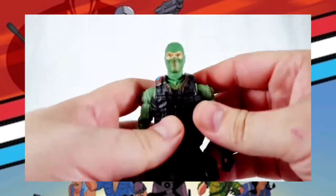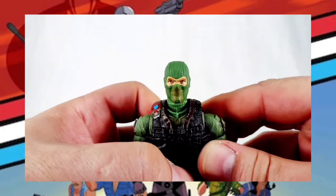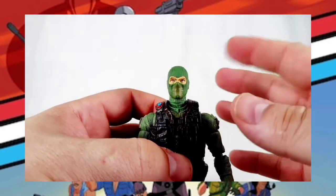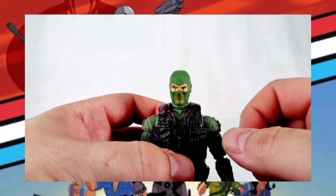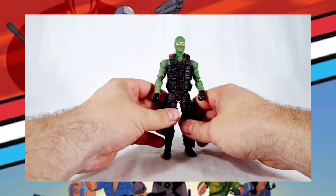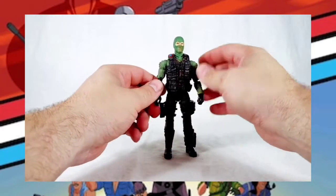And if you take a look, mine is the blue-eyed variant. I believe it came with blue eyes and one of them came with brown eyes. I didn't mind, that didn't matter to me one way or the other, but I got the blue-eyed variant of him. So, that is the figure. Let's get to the accessories.